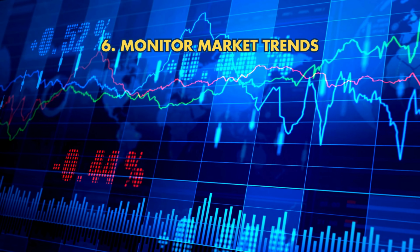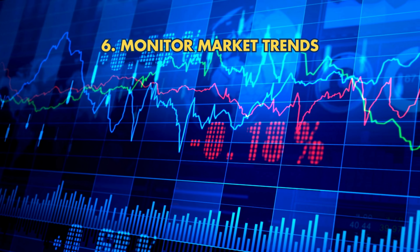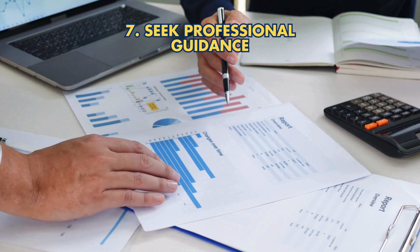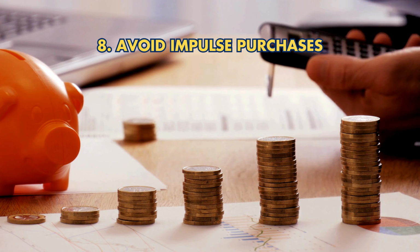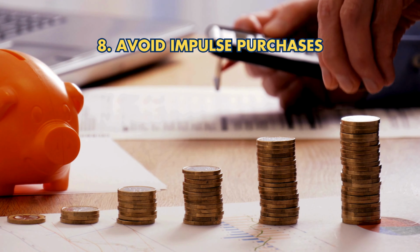6. Monitor market trends. Stay updated on economic factors that affect gold prices. 7. Seek professional guidance. Consult with experts for advice on gold investment strategies. 8. Avoid impulse purchases. Be disciplined and focus on long-term planning rather than short-term market changes.